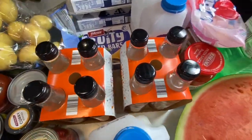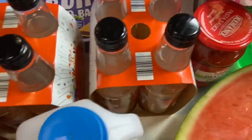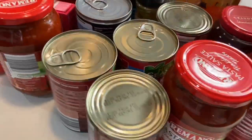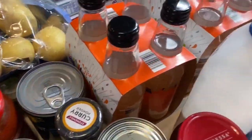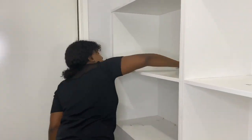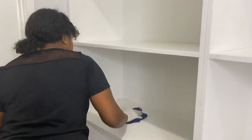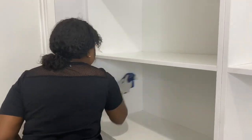I just put it on the kitchen bench just to have a look at them and see what I got in my pantry and how I can organize them once I put them back onto the shelf. So I'm just tidying up first. I'm just doing a bit of cleaning, and I clean everywhere.